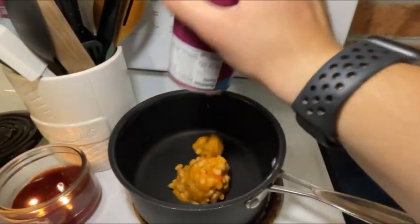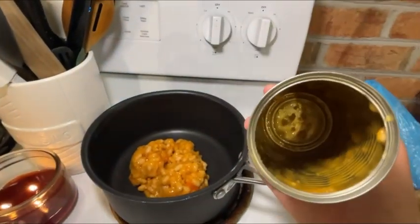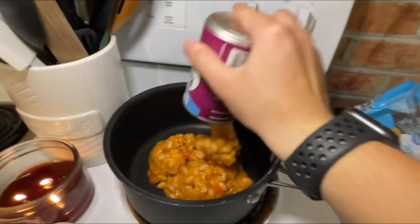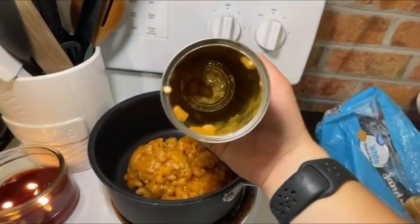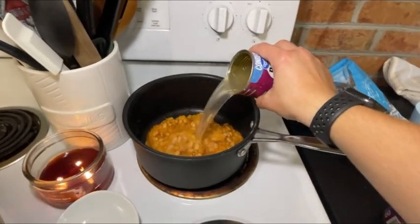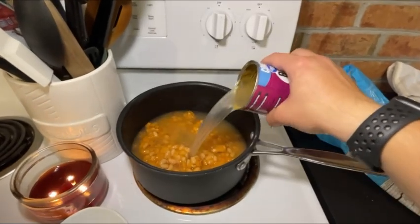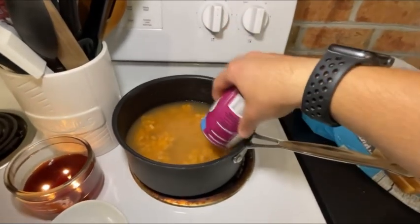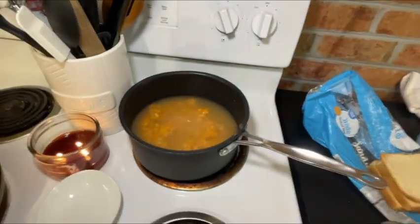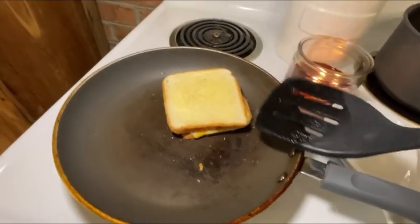So after this, I put the cans of soup into the pot. So for those of you that got on me before about making sure my cans were scraped out, just give me a minute to show you what we're going to do. So I put both cans in, and then I filled each can with water, which you do because it's condensed soup. So you do 1 can of water per can of soup. So I did 2 cans of water, and that helps to also just get rid of all of the rest of the soup that was in the can stuck to the sides. And then I just put that on like medium heat. And then also got my grilled cheese going, had that sitting on there.